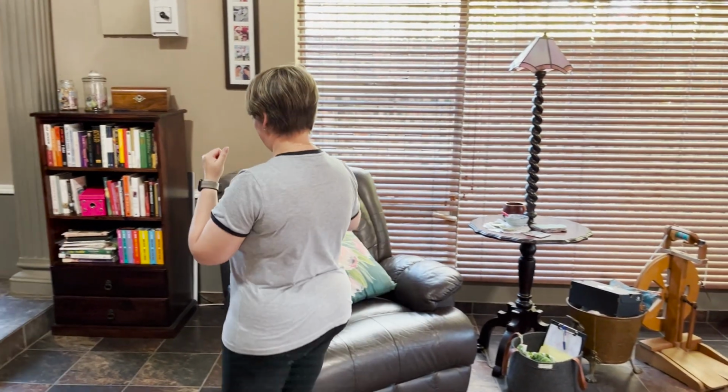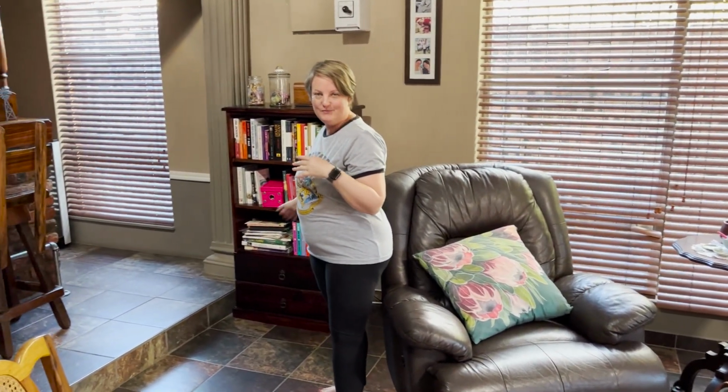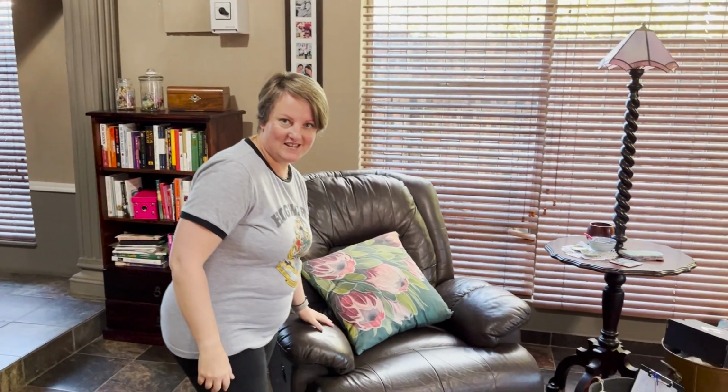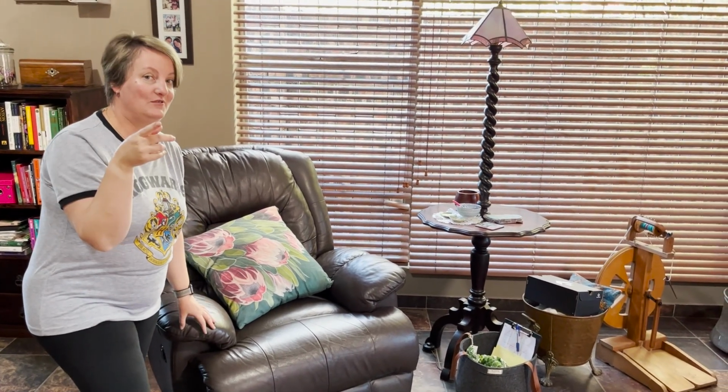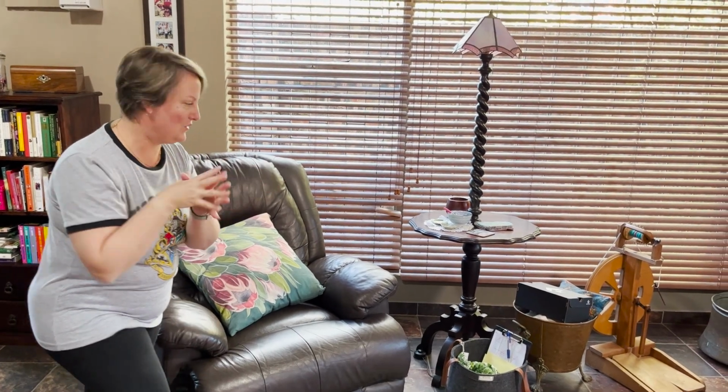So I have a library on the side, my bookcase with my books. I love to read. So all the things that I love is in this room. My yarn, wine, good wine, and my books. This was my mother's chair. We have boxes on that side of the room, so we don't want to show you that. And our Pepper is jumping in all those boxes.